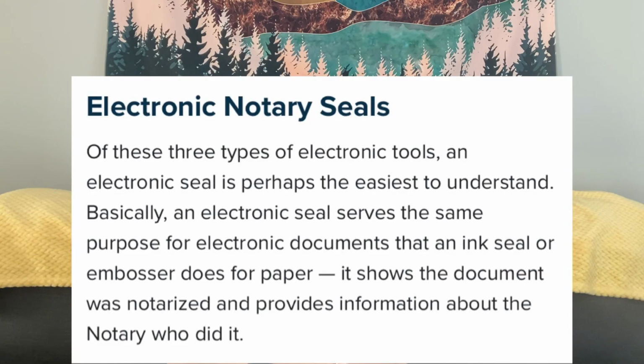But you may be asking, like, what's a digital certificate? What's an electronic notarial seal? So let's start with the electronic notarial seal because it's the most straightforward. So essentially that is just an electronic version of your physical stamp. So when you're notarizing a document, you have a stamp that has your name, commission number, state, etc. It's just an electronic version of that.